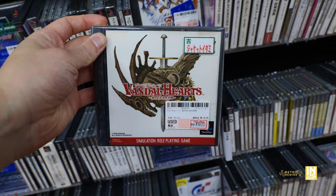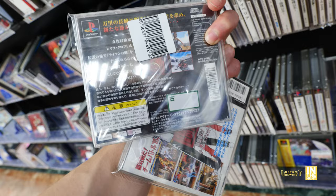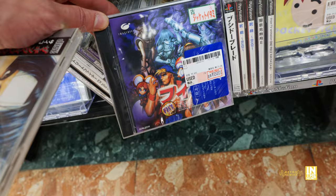Then we have Vandal Hearts. I do like this dragon. Look at this cover art here, or this back art, I guess. Then we have Tomb Raider 2 for 100 yen. Never actually played this one besides the demo. Then we have Legacy of Kain. It's another great game. And then we have Fist. Haven't played this one, but I'm kind of curious.